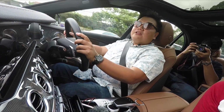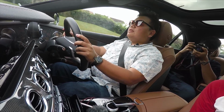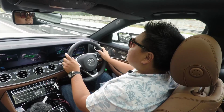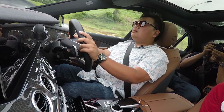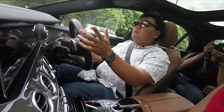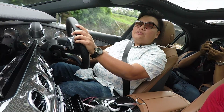Now, plug-in hybrid electric vehicles or PHEVs are not exactly brand new in Malaysia. The C350e and the BMW 330e have been around since last year, and the Volvo XC90 T8 that was launched in 2015. This type of vehicle has been gaining popularity among Malaysian buyers. But there's one question that's common among potential customers. Are PHEVs any good for long-distance highway drives?